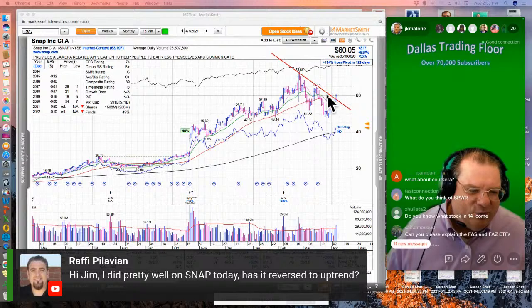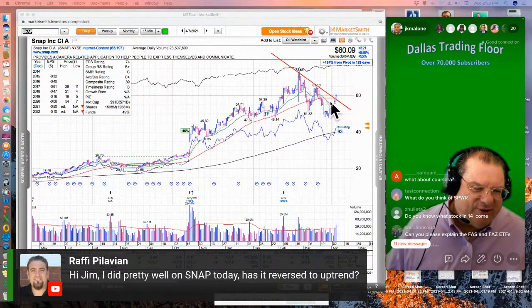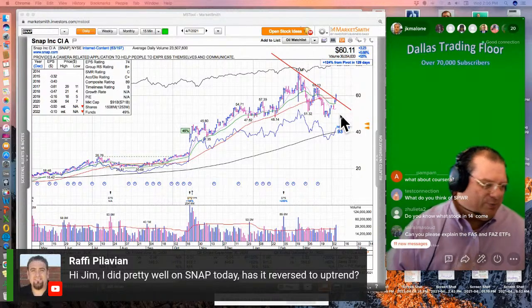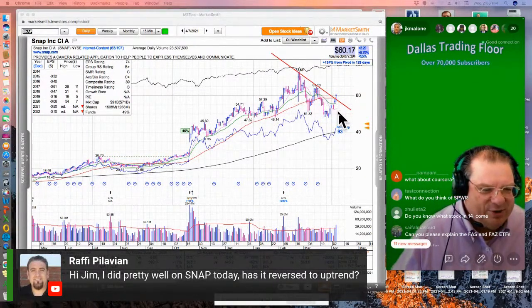When I'm buying a stock, I like to see it move above the 50-day line before I buy it, because when it's below, that tends to be a downward motion. So this does look like the very beginnings of a reversal, but it can fail. So you've got to be careful on this. This one can fail, but it's very good.